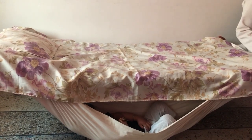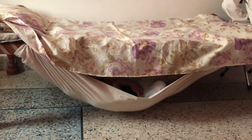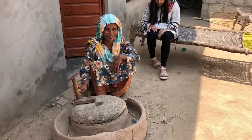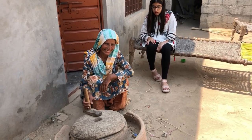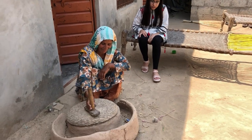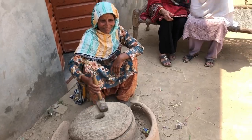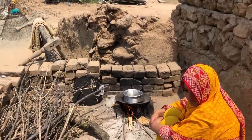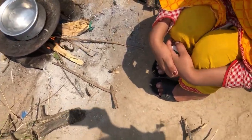That's how they put their babies to sleep. In houses, they use a chakki to grind wheat into flour, and they use that flour to make roti for their daily use. Look at how Chacha Shakir's wife is grinding the wheat. And now they even have an open air kitchen to prepare food.